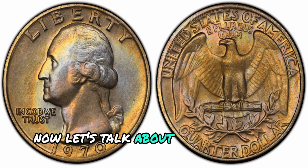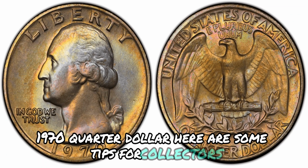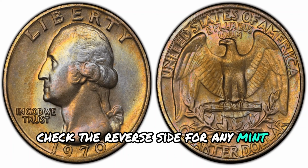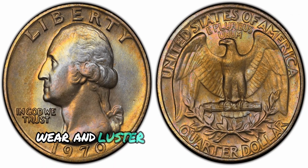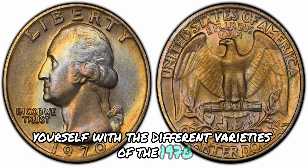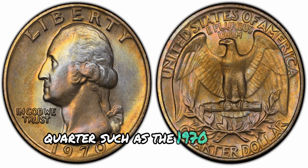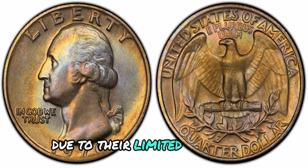Now, let's talk about how to spot a valuable 1970 quarter. Here are some tips for collectors. Check the reverse side for any mint marks. Use a magnifying glass to check for scratches, wear, and luster. A pristine coin can make a significant difference in value. Familiarize yourself with the different varieties of the 1970 quarter, such as the 1970 S proof coins. These can be more valuable due to their limited production.